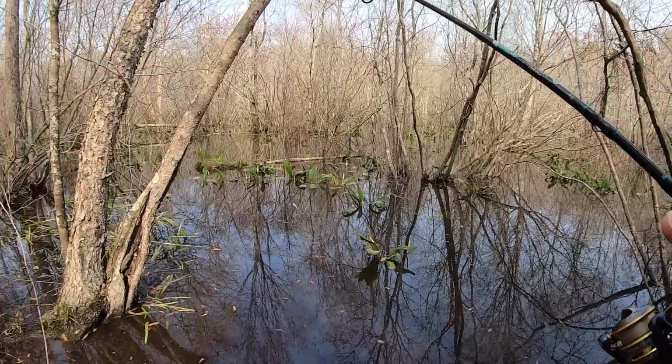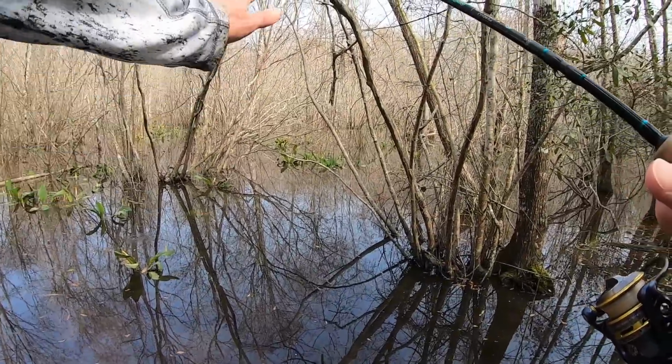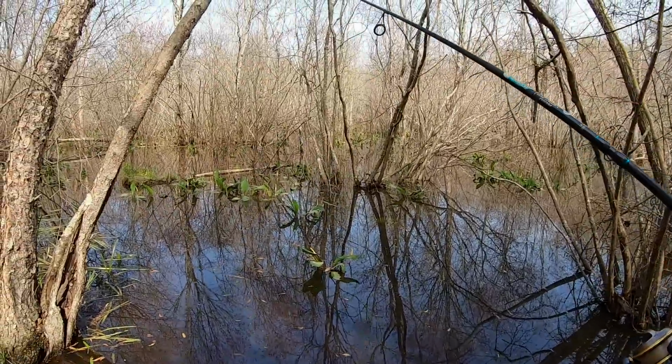Well, guys, I think I'm running out of access. It's super thick right here. Can't really make any casts. The deeper water is out towards the middle and I can't reach it. So I think we did pretty good today. I'm gonna call it a day.